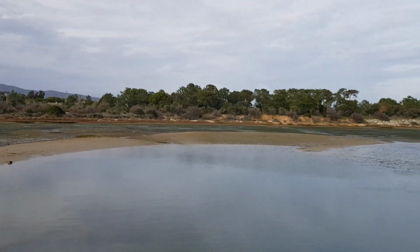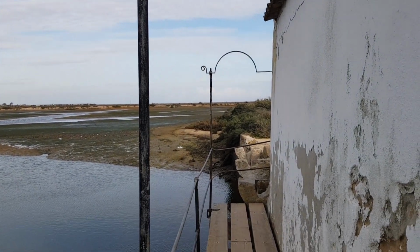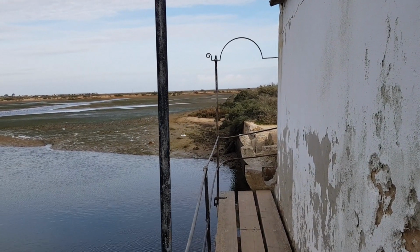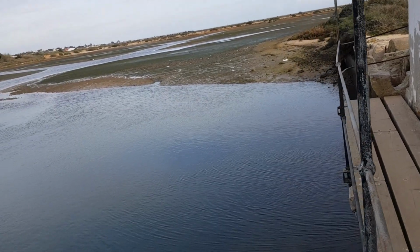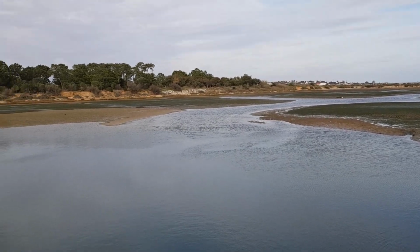You can see it looks like they must have had gates for the water there. And look at the speed of the water coming in and out. It's amazing. Yeah, I think the tide is coming in.